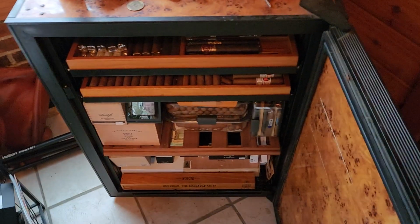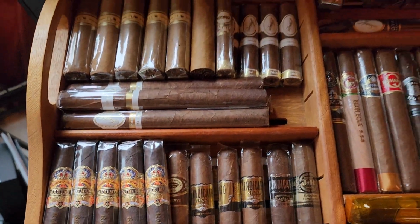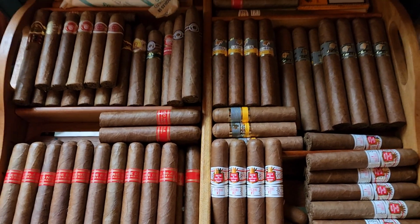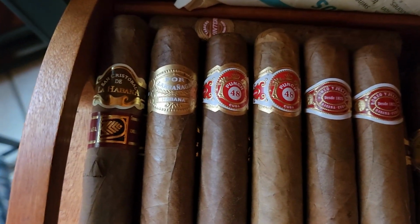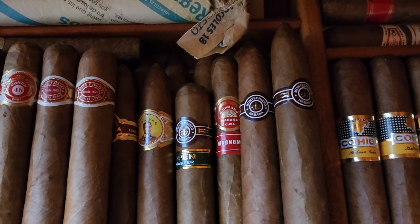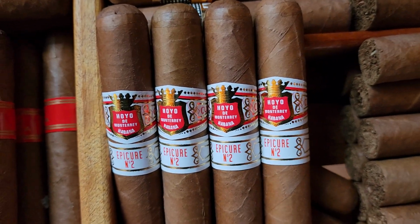So let's open up the humidor and take a look at what we got inside. The first drawer is just a bunch of interesting stuff: Diamond Crown Maximus, some Davidoff, a variety of things that I picked up. But drawer number 2 are the Habanos, and I may do some videos about some of these later. I got some kind of unusual ones. That one's got a tear in it, that San Cristobal. But I got Por Larrañaga, Punch, Romeo, Bolivar. We got the Montecristo, the Open Master, and the Upmann, and a couple of Montecristo torpedoes. Got quite a few of the old standard, the Partagas Serie D No. 4, a really good cigar. I really love this Hoyo de Monterrey Epicure No. 2.